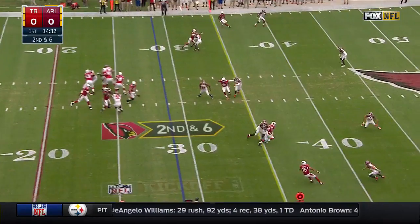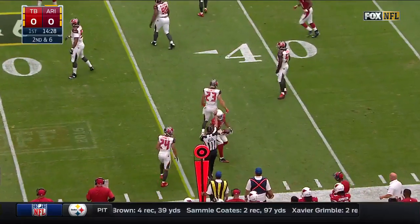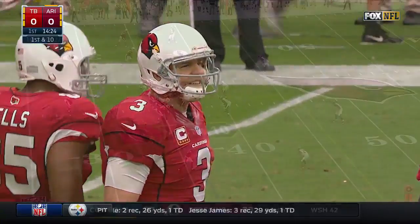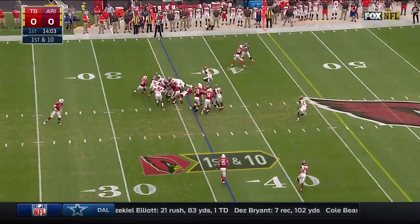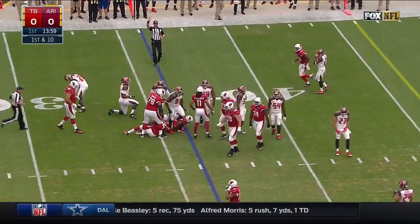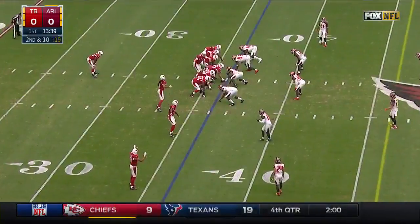Second down and six. Is that a catch? If it is, it is a beauty. And a reception it is to Michael Floyd. He's healthy now, and he used his strong hands on that catch. He was their main man after that sluggish start. They put it in the hands of David Johnson, and he gets back to the line of scrimmage. Tampa Bay defensively, very, very young. In Atlanta's Mike Smith.